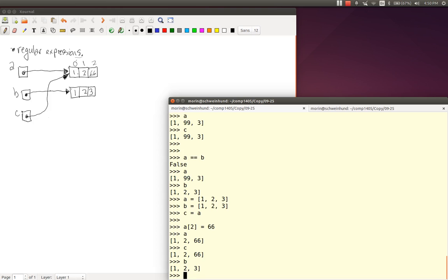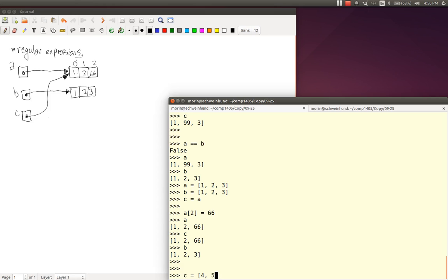Is it possible to separate A and C now? So to separate them, we need to make one of them refer to something else. So for example, we can do something like, say, C is equal to 4, 5, 6.